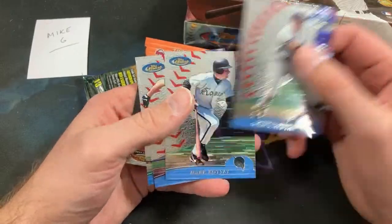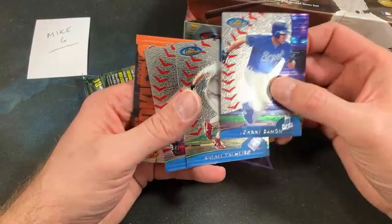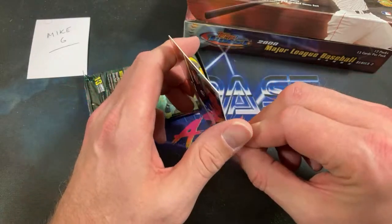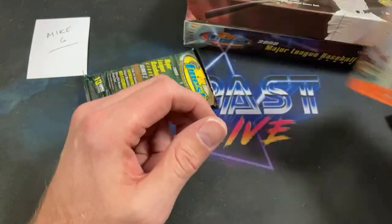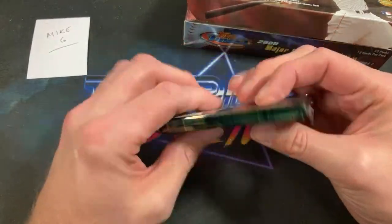Hey, Alexa, turn back on TPIA. Mark Kotsay, Johnny Damon, Rafael Palmeiro, Carlos Lee, and while we were away, I planted this Edgar Cruz in the pack. Edgar Cruz out of 3,000, looking somewhat similar to Manny Ramirez on that card. A doppelganger. Last pack from Mikey G. These ones feel really bricked.